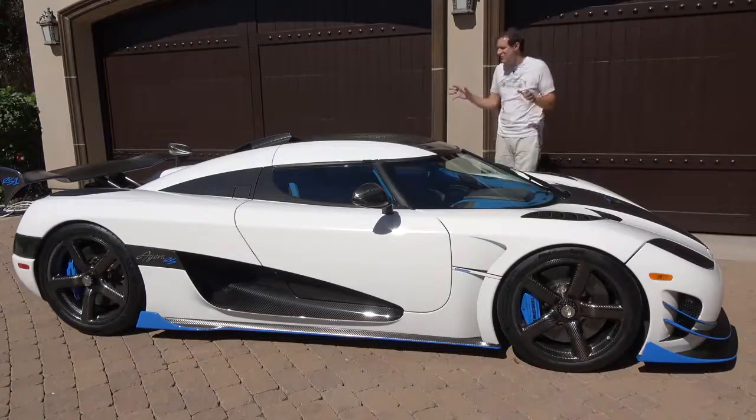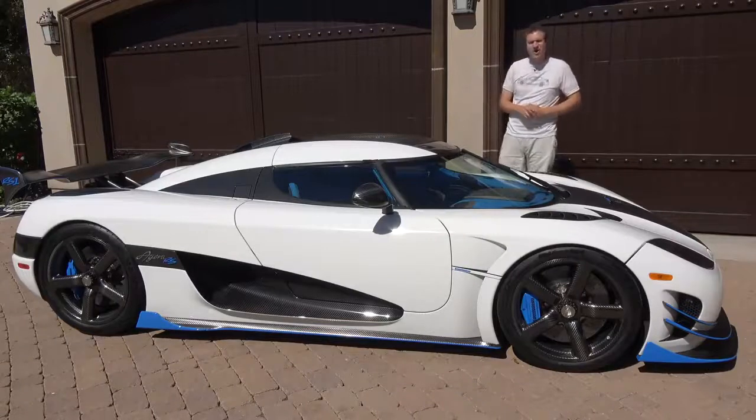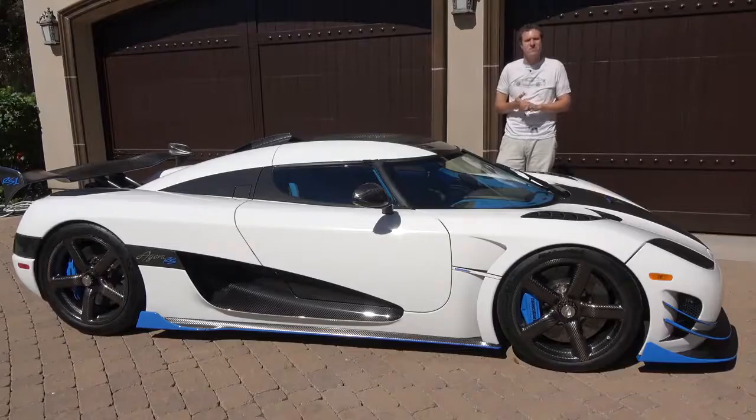Now it's time to get behind the wheel and drive this car, and I don't think I've ever been so nervous to drive a car before. Wow, okay. We're driving the Koenigsegg. This is about the most expensive thing that I've ever been inside, let alone operated. This is just about the craziest experience anyone will ever have.